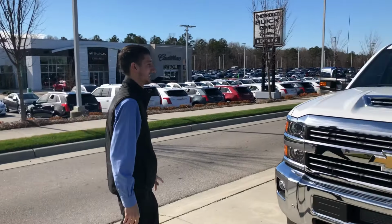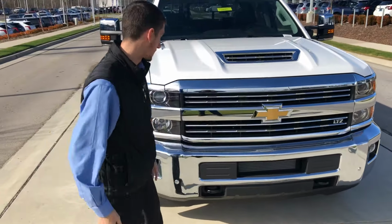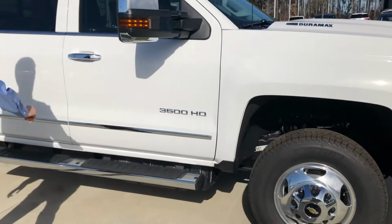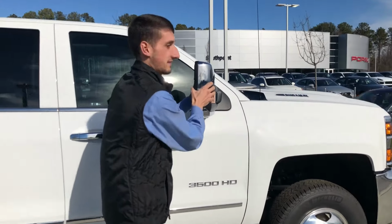All right, boys. So you have your ram air intake right here. Two tow hooks down here that are bolted to the frame. The front parking sensor. Let's go to this side. Got the wheels on here. Side steps, 3500 cap. Also, the mirrors right here that you can put in or out.